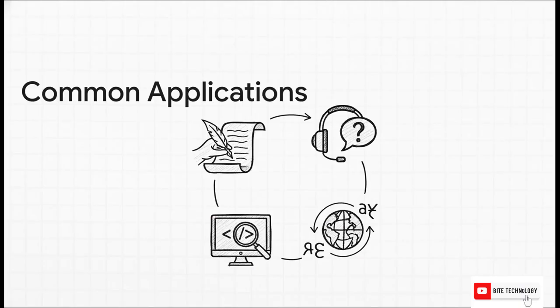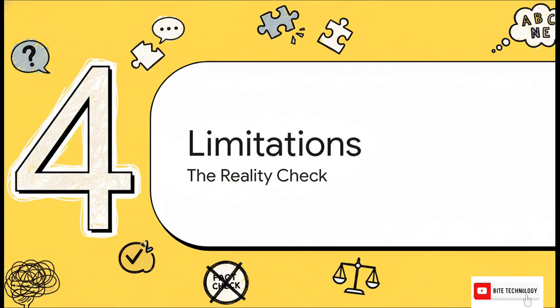Well, the range is just staggering. We're talking about everything from writing creative stories and marketing emails to powering customer service chatbots to translating languages in real time. They can even write computer code for developers. They're quickly becoming the ultimate Swiss Army knife for anything related to language. But, and this is a really big but, it is not all magic. It's absolutely crucial that we understand the limitations.